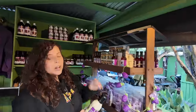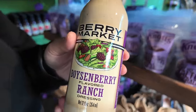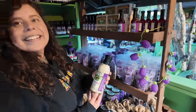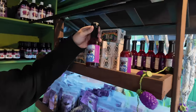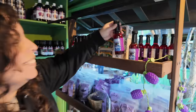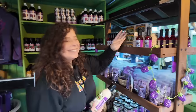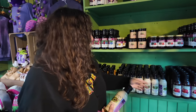What have you found? All right, boysenberry flavored ranch dressing. I would say that sounds pretty good. That sounds disgusting. I don't know. Okay, I think we have to buy this. Boysenberry coffee syrup. Would you put this in your coffee? No. I'm not a huge boysenberry person. I don't know. I think maybe by itself it's okay, but mixing it so much isn't doing it for me.